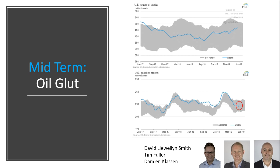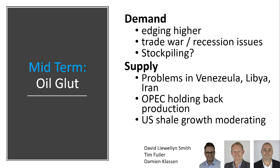That top chart there shows you US oil inventories that have been climbing pretty steadily for quite a while, and that blue line is continuing to rise. The US, because it's the swing producer and also the most transparent market, is the most useful in measuring global oil supply. So demand's looking a bit shaky, and then we've got the supply boom coming out of the US, but there are some headwinds as well.